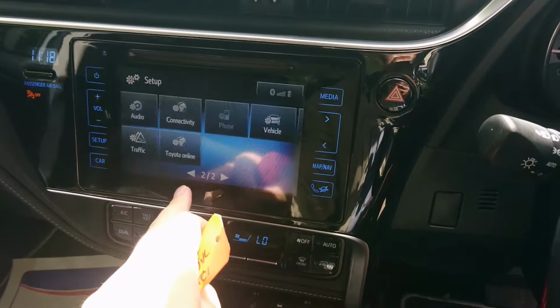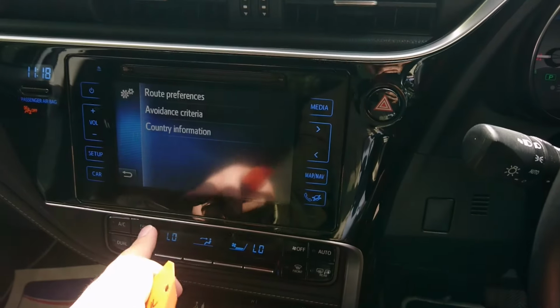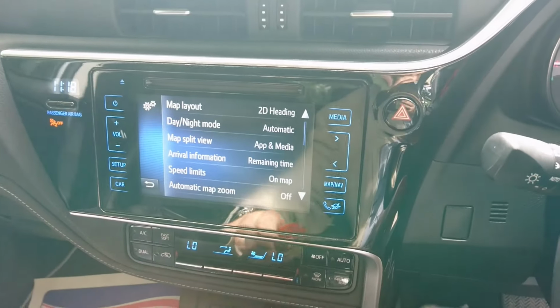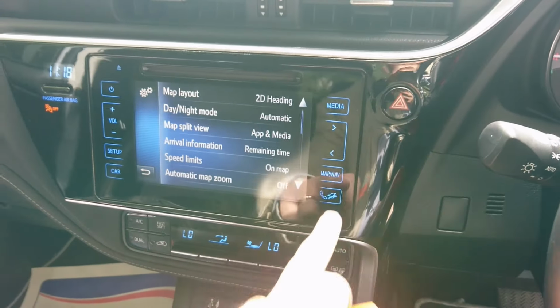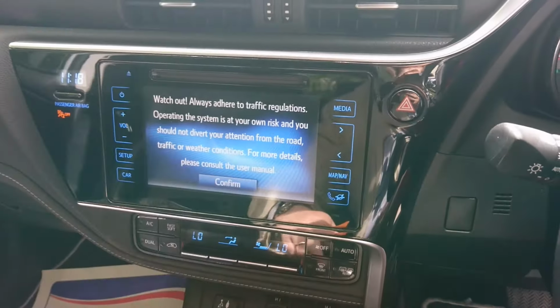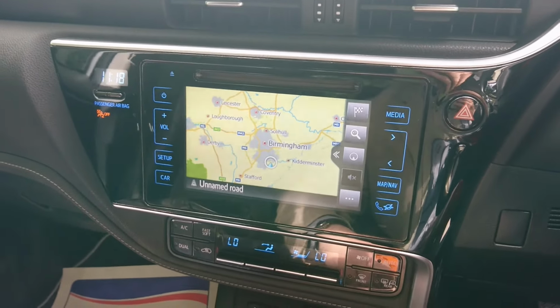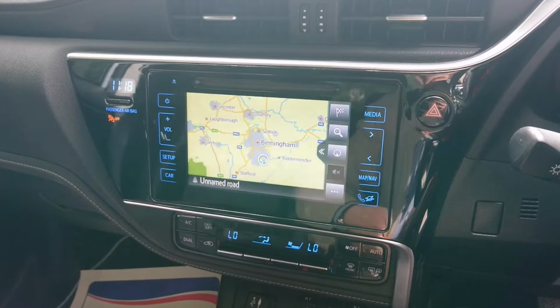Let's just have a look at also the navigation. Let's see what happens. Actually, no, we can just look at the map, can't we? It'll be quicker. Right, map. I should just turn that on with this button. What an idiot. Right, there we go. That's where we are. It's all right. It's not the fastest system I've used.